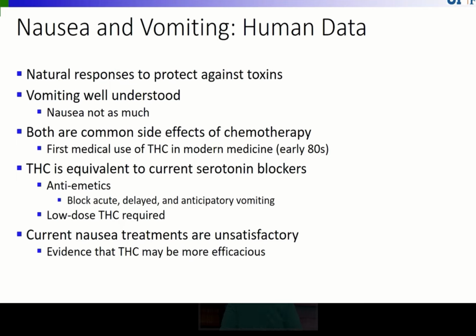In order to achieve this antiemetic effect, we don't need very much THC. It is not enough THC to cause the psychoactive side effects. And so it works pretty well, but the serotonin blockers that we have already work quite well, and they don't really have negative side effects.